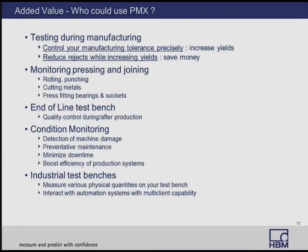In another case, people were using PMX as an end-of-the-line test bench, and this is more for quality control during and after production. In a different application, PMX was used for condition monitoring, for monitoring machines that were being run 24/7 and detecting when to do preventative maintenance and minimize downtime, thereby boosting the efficiency of the production system. And of course, the industrial test benches also came in, where they could measure various physical quantities on the test bench, as well as interact with the automation system with multi-client capability. This way, they didn't have to tear down the PLC, and they can add measurement capability to the existing PLC-based system using the PMX.